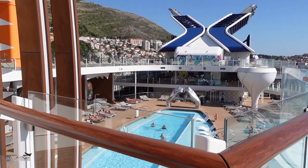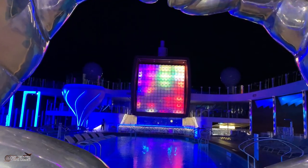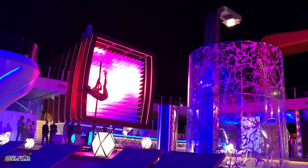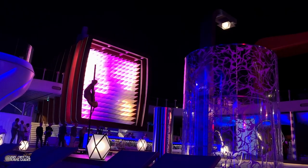At night, the atmosphere of the pool area changes into a party scene, with dance parties and other events sometimes being offered. I love the way this pool looks at night. It's so sophisticated, but it's also very fun and vibrant. All right, let's move on to the spa and thermal suite.